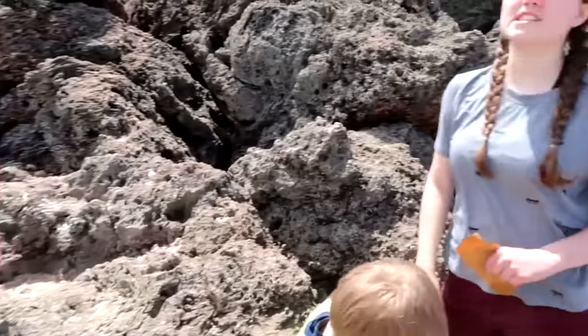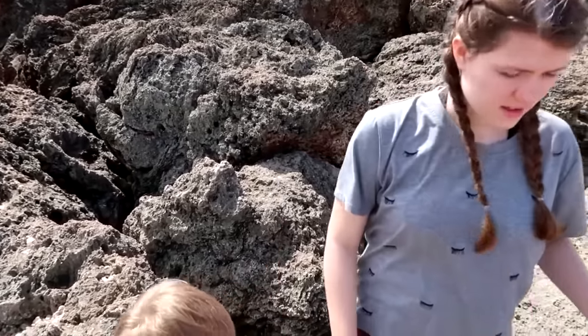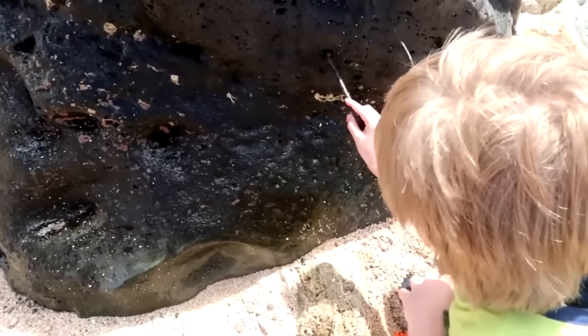Well, should we keep going the same direction? I want to find the hidden cave. I don't know if that has to do with the bandits. Or if it's something different. Let's try to find it.